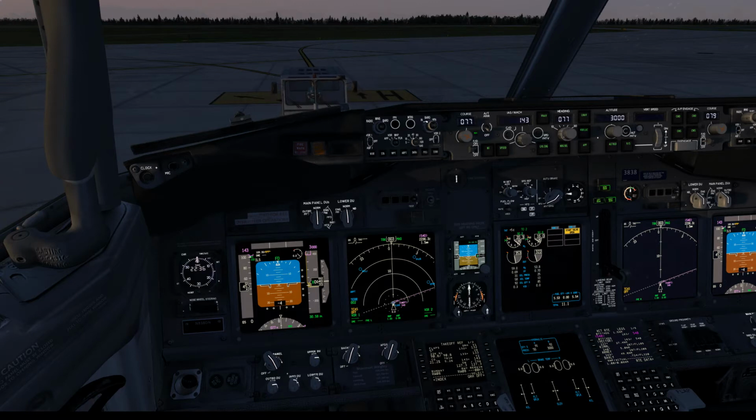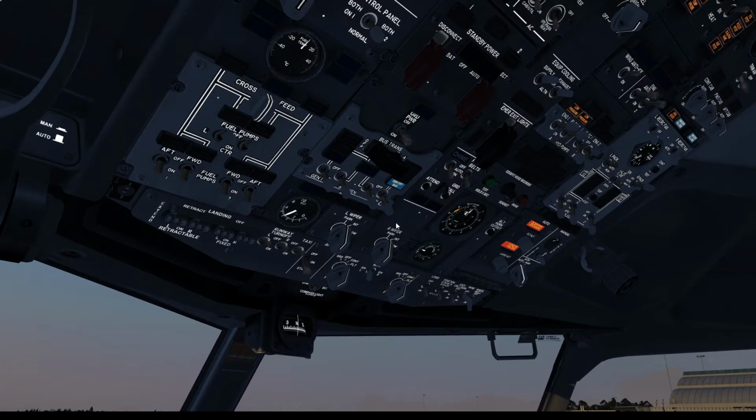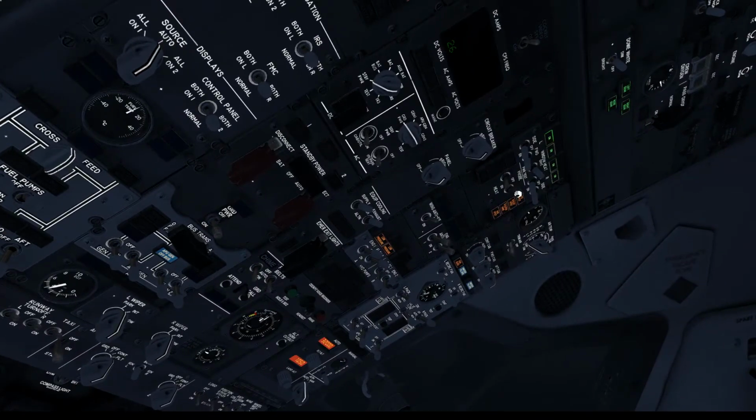Waiting on the rollback of the EGT, you'll see it'll peak out somewhere. Right about there. There's the rollback. So you see the EGT's going backwards. Go ahead and put that to continuous. Drop flaps 5. Left is clear. Right is clear.